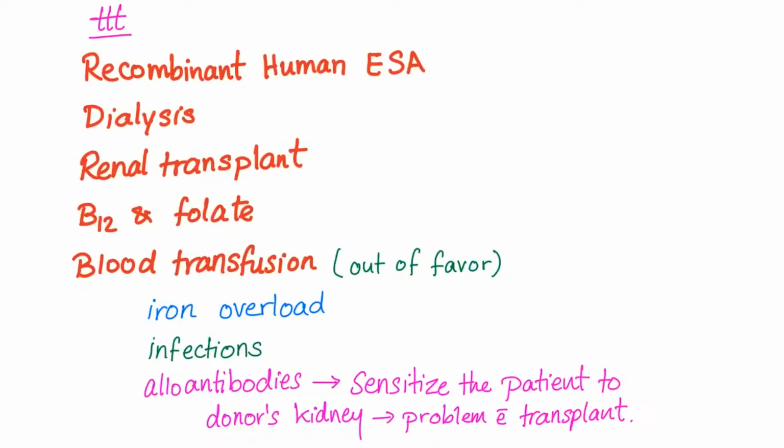Okay, how to treat? There is a new thing right now called the recombinant human ESA. ESA stands for erythropoietic stimulating agents. This is EPO made artificially. We give them to people who are deficient in EPO. Some athletes abuse EPO to get more RBCs, to carry more oxygen, to perform more exercise.